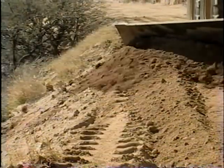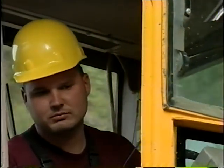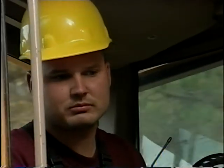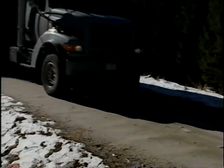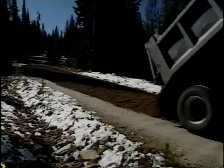However, another major cause is improper blading. It's very important to keep all surfacing on the traveled way when performing maintenance work. Remember, replacing surfacing is expensive, and unfortunately, the only solution to this problem.